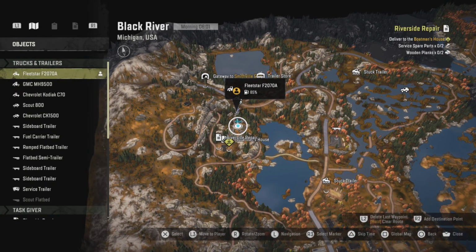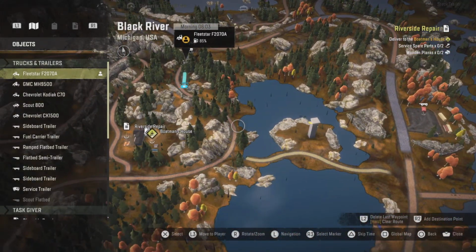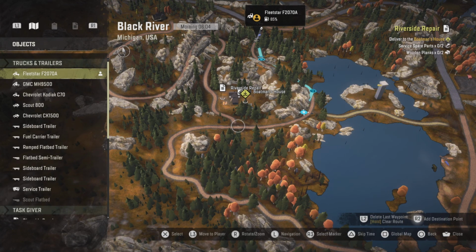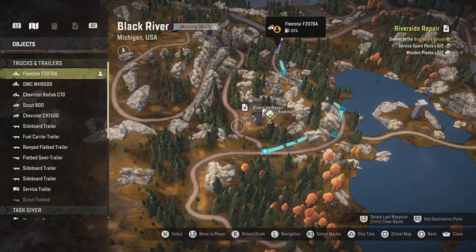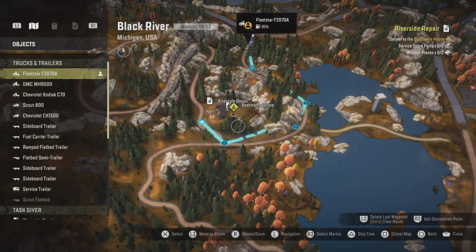So let's set up our route. We'll carry on with the Fleetstar for the time being, because it's out in front now. So we've got this curvy route round here. And then we've got to remember to take this right hand turn here. This is why we mark up the route, just so we don't miss that turning. And then the boathouse should be on our right hand side.